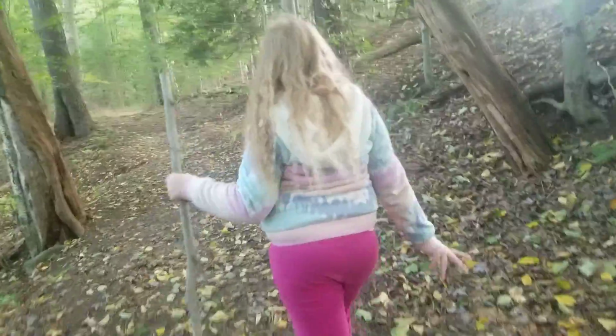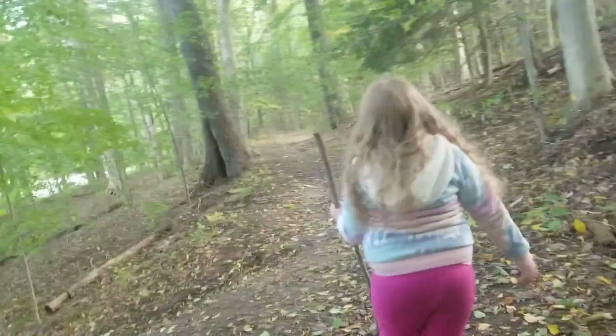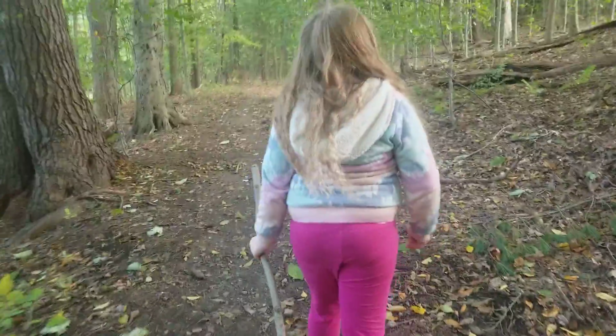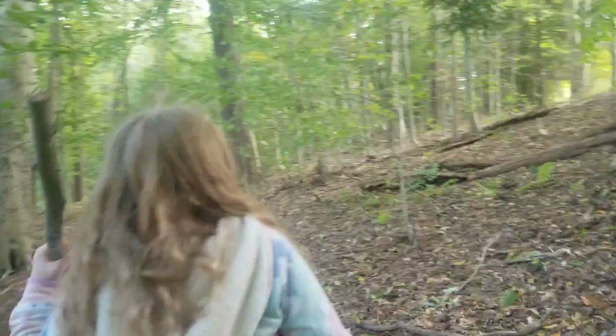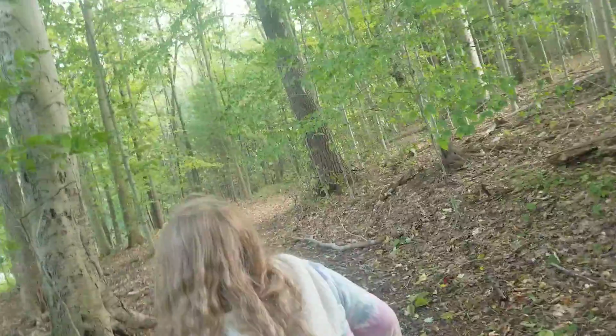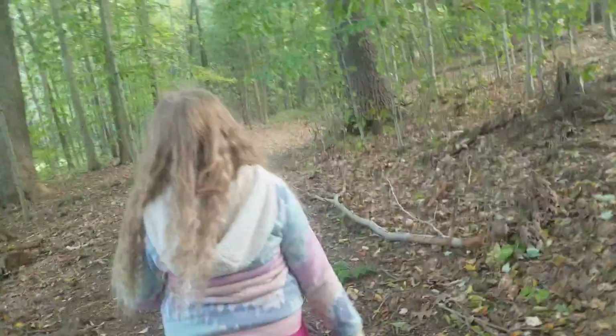Look how pretty these leaves are. The cold on my face is like freezing. This is just too deep. No more walking stick. You don't want the walking stick? Nope. Somebody else can have that. Okay.